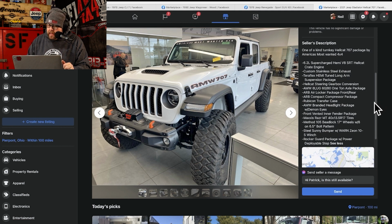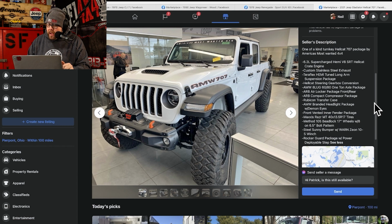America's Most Wanted 8 lug 60 81 ton axle package. ARB air locker package, front and rear. ARB compact compressor package. Rubicon transfer case. It doesn't actually say that. I just like to say Rubicon with an M in it. AMW branded headlight package with demon eyes. Cool. Front vented inner fender package. We got a lot of packages on this Jeep.